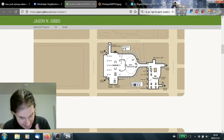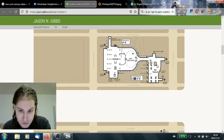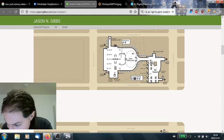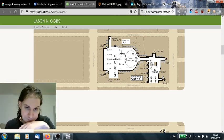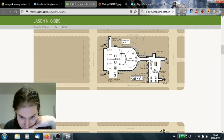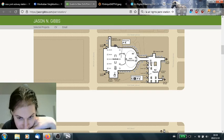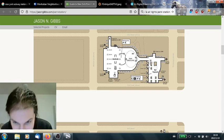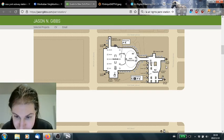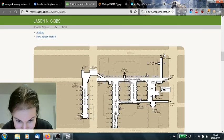Now, not literally anywhere else, because the New Jersey Transit concourse is only tracks 1 through 10. So if your track number is 9, then yeah, you can go here and then take this elevator down to track 9. But if it's track 14, then you can't, because New Jersey Transit only uses the southern and southern middle tracks. The LIRR is the exact opposite. It only uses the northern and the northern middle tracks.